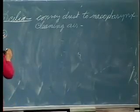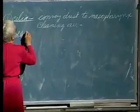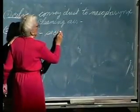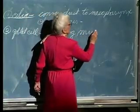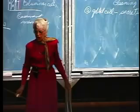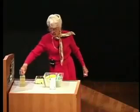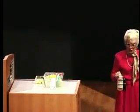Now, to moisten the air, we need our goblet cells. They're secreting mucus. How much nasal mucus do the goblet cells produce each day? Isn't that amazing? 500 cc's.